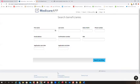Down at the bottom here, we do have the same availability that we used to have. So the links that used to exist under the resources section will still exist. You're still going to have access to the drug, pharmacy, and doctor lookup. So you're still going to have all of that information and resources down here at the bottom.